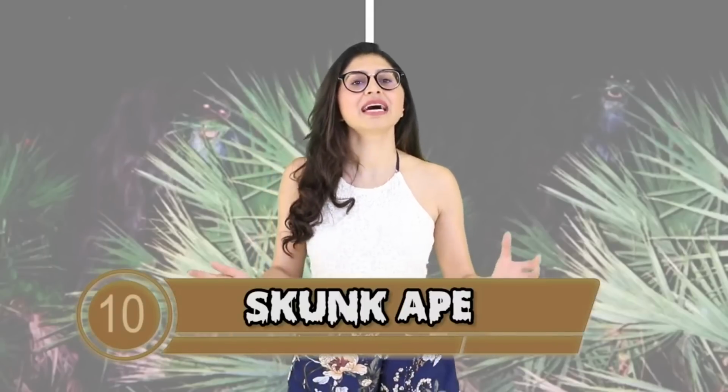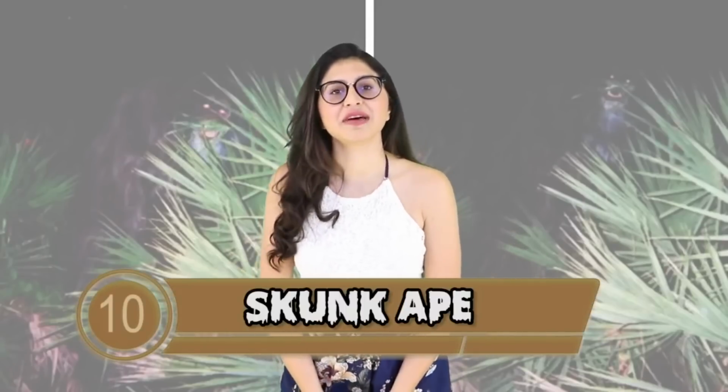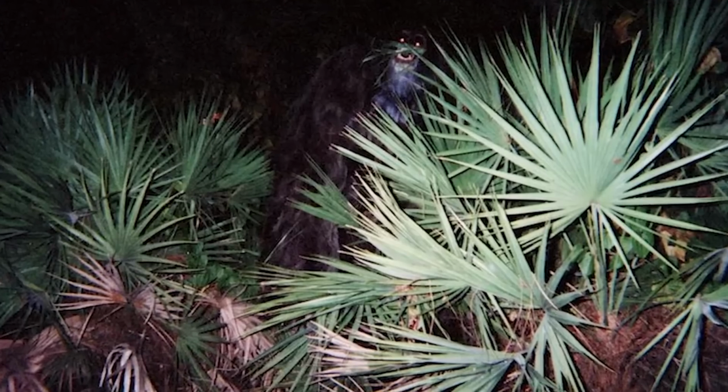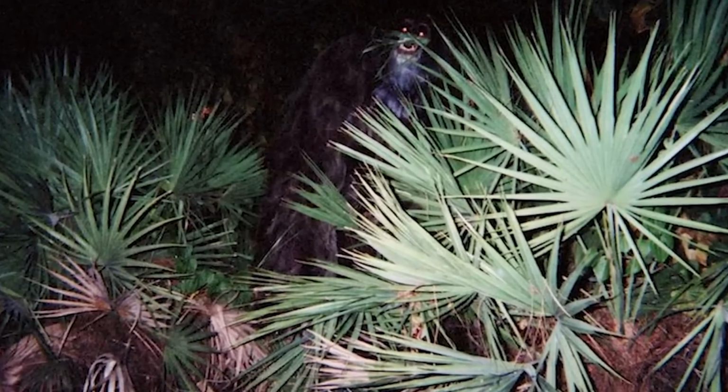Starting us off with number 10 is the skunk ape. Late at night, a driver stopped to pee in an undeveloped area. His sister in the car claimed someone's coming as he heard branches snapping in the woods next to them. He looked up to see a dark-colored 7 to 8 foot animal running towards him. As he got into the car and sped away, they saw the giant beast watching them leave. That was the first ever account of someone seeing the skunk ape, back in 1989.